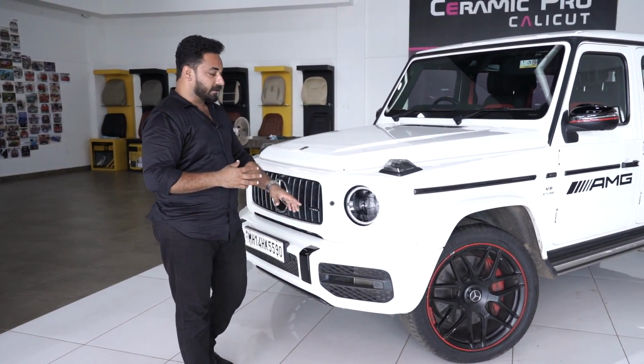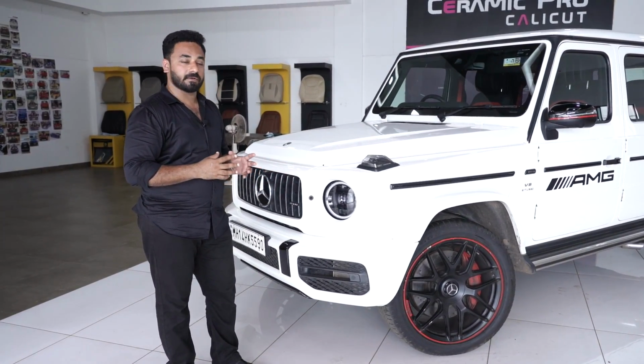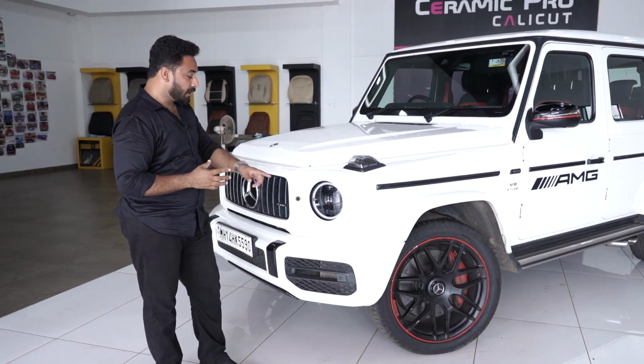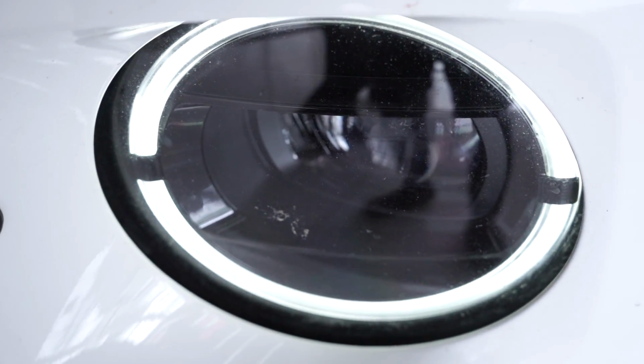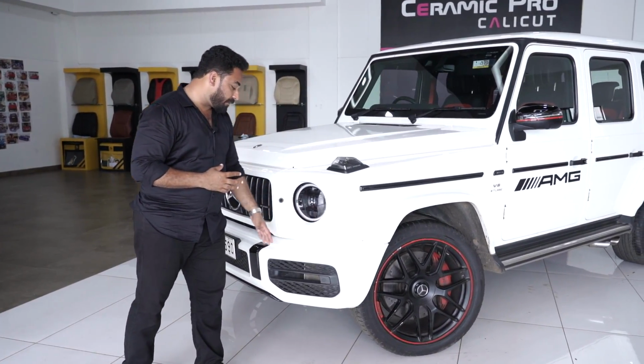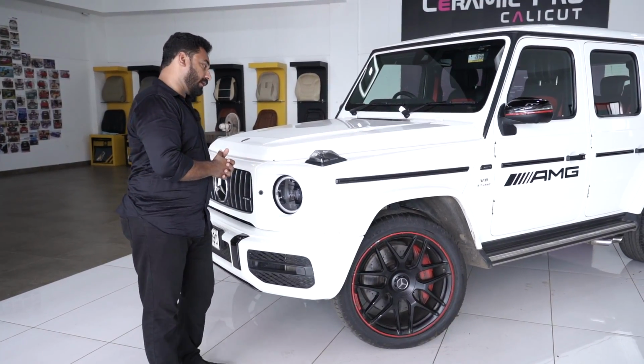The round light has been retained, but the multi-beam LED treatment is really good. It has a range of around 650 meters for high beam, and there's a round daytime running light like a corona ring, and it looks good, attractive. The bumper has been tapered a little to the side to give more aerodynamics and a lower drag coefficient.